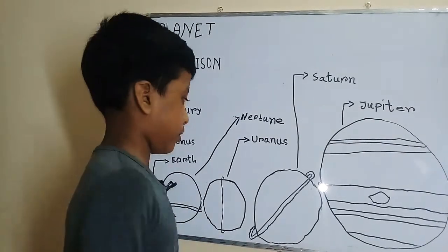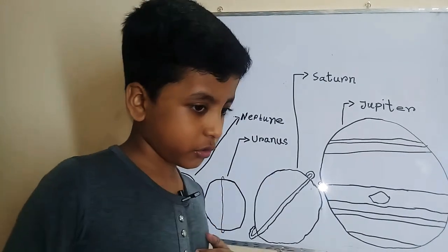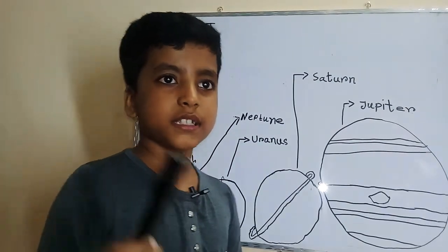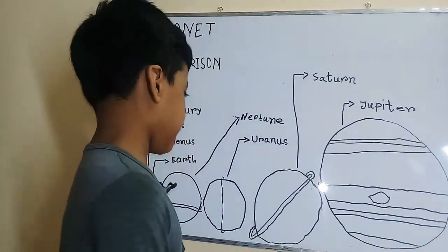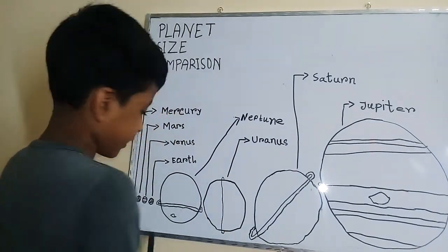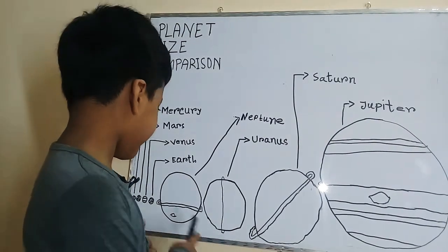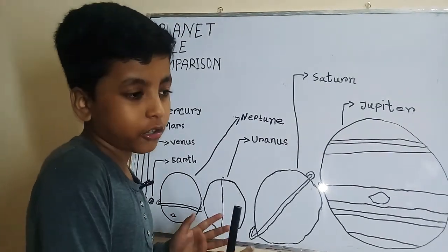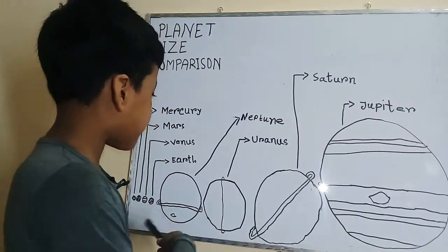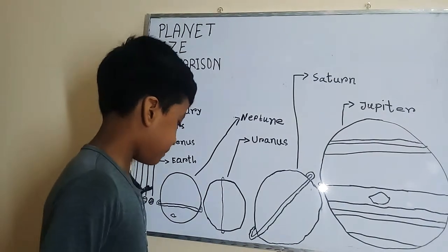Now, Uranus. Let's talk about Uranus. Uranus is so similar to Neptune, but Uranus is blue in color. But Uranus isn't as blue as Neptune or the Earth. In fact, Uranus is sky blue. And these two planets are so similar, they have identical colors, and they both have beautiful colors too.